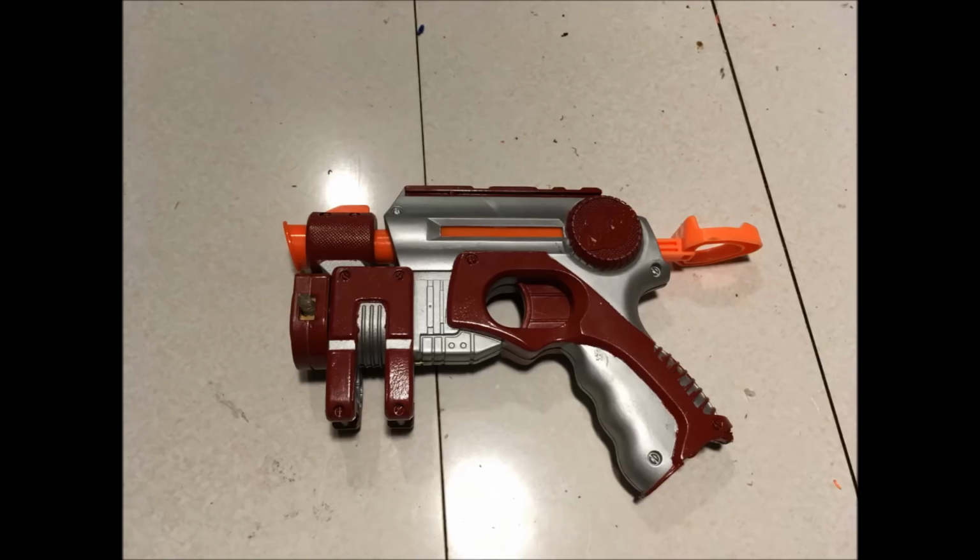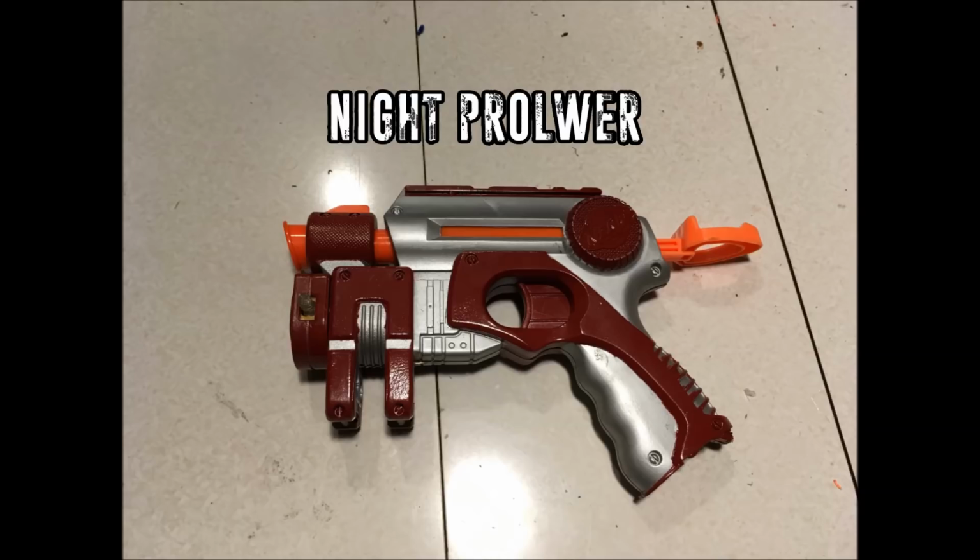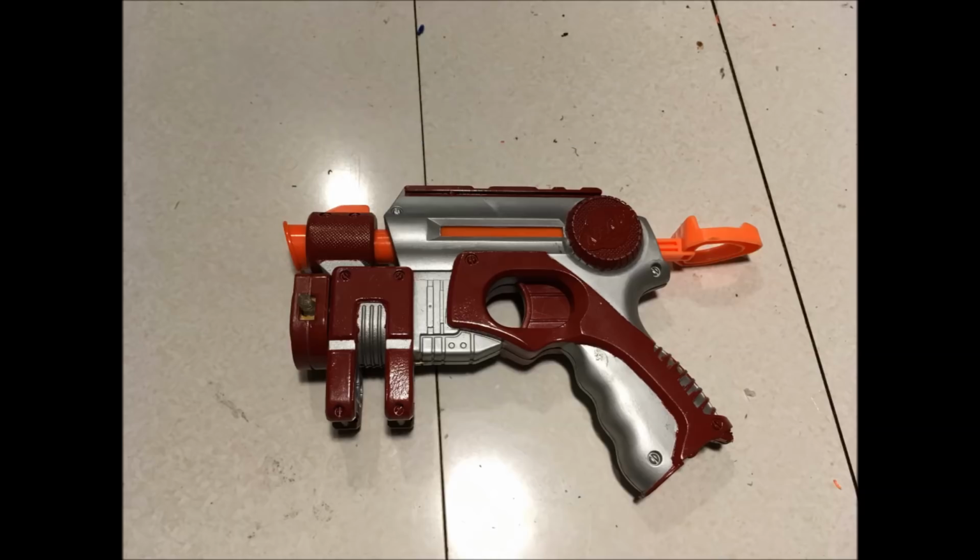His sidearm to go with it is a modified Night Finder that he calls Night Prowler. It has a doubled spring of unknown origin, but I also really like this paint job. It doesn't have any weathering yet. He says he might eventually.